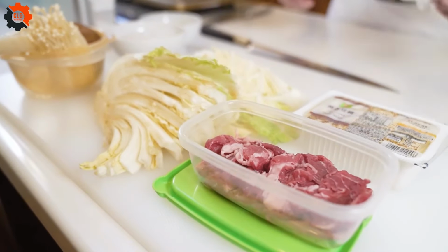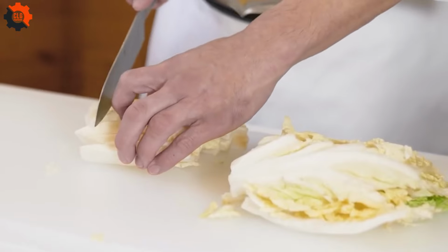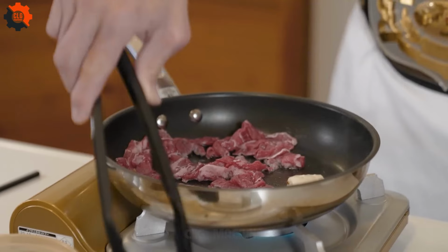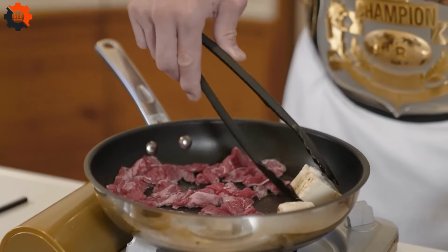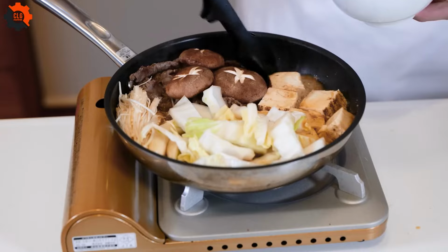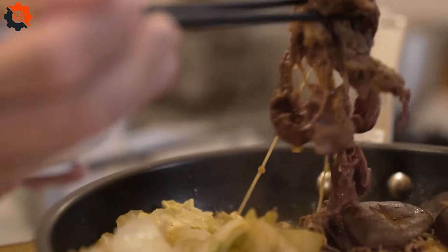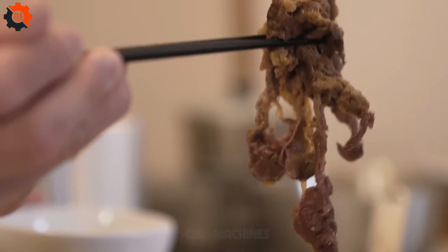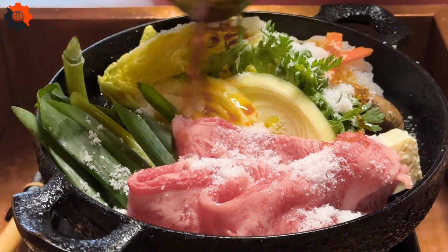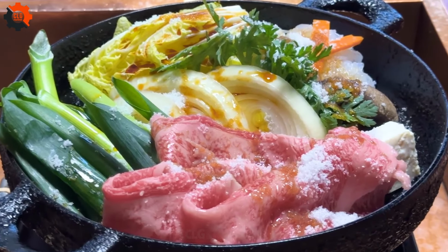Next on the menu is sukiyaki. Now this is another hot pot style dish, but it's got a sweet twist. Wagyu beef is cooked along with noodles and veggies in a sweet soy sauce broth. The sweetness of the broth complements the rich, marbled beef perfectly. It's a balance of flavors that's just out of this world. Imagine slurping up those noodles with a juicy piece of beef, mouth-watering, right? If you're a fan of sweet and savory combos, you've got to try sukiyaki.